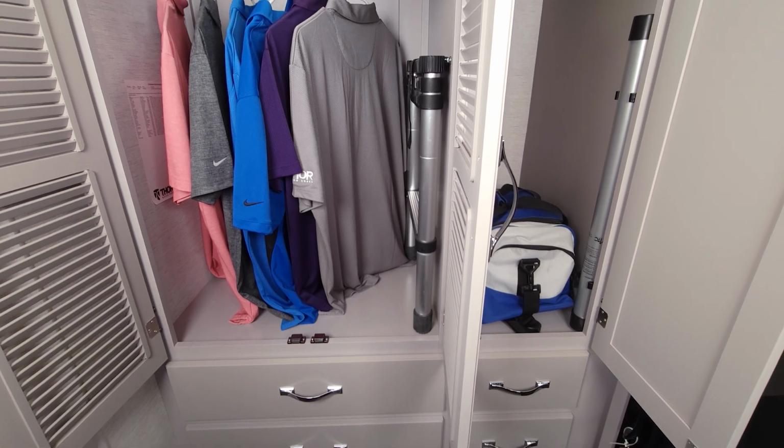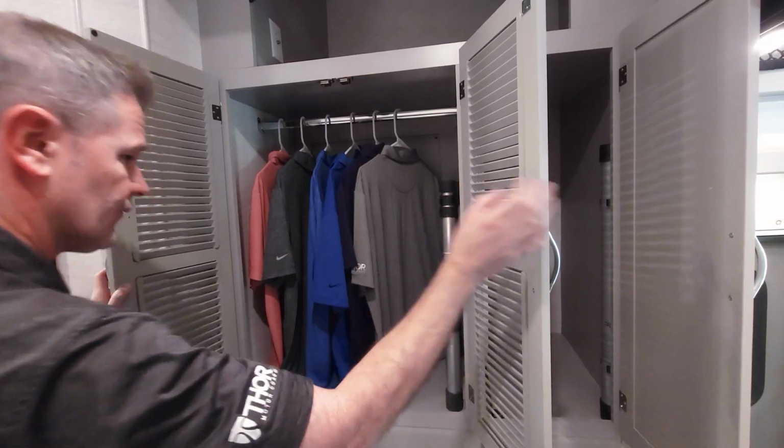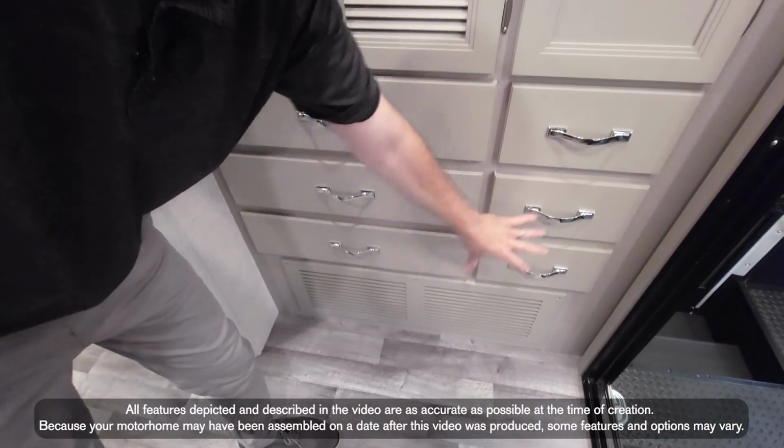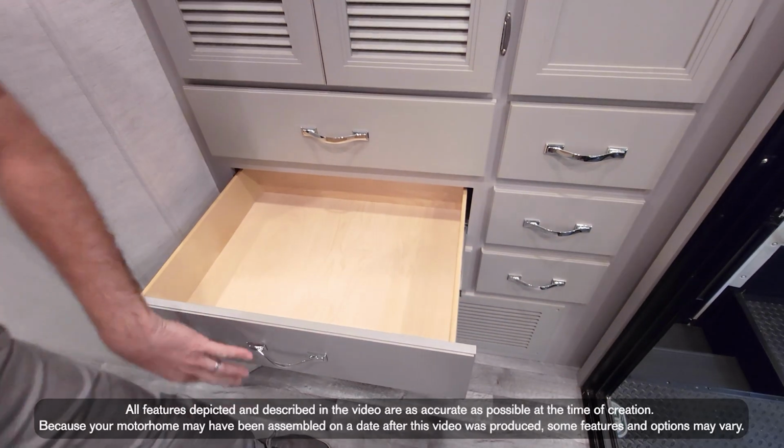Combo unit can go in here. It's all ready to go. And the ladder for the overhead bunk, we will show you when we talk about all of the sleeping in this wonderful motorhome. Then you have all the storage you need down here, including soft closed doors.